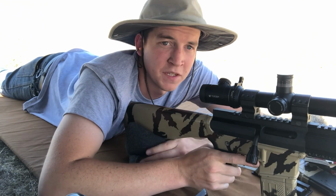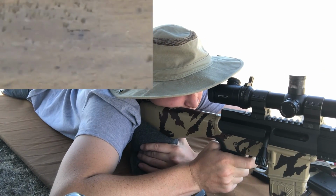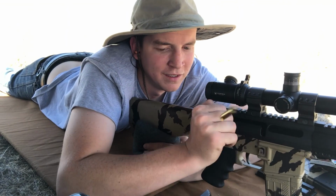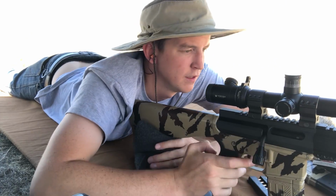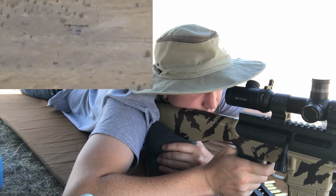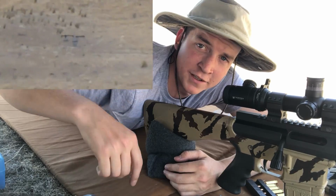So here we go. Let's see if we can get another hit. Okay, I'm fairly sure that was a hit. It looked like it hit low, but it's always hard to tell this far away if it's just the dust kicking up in the bottom. But I think I heard that impact come through my headphones. Hit left 1 minute again. Let's go take a look at our targets.